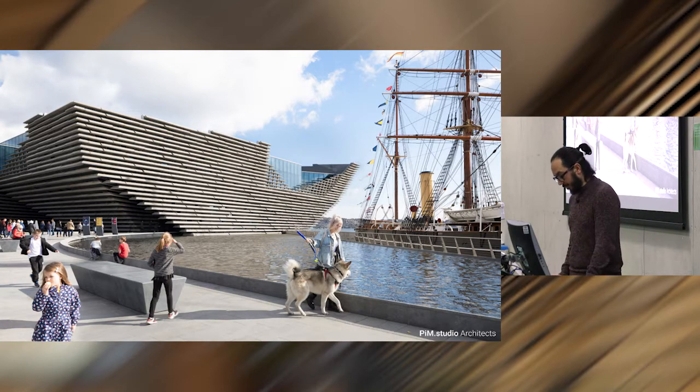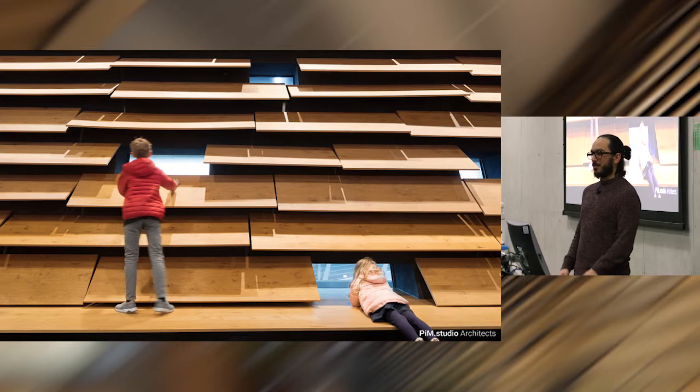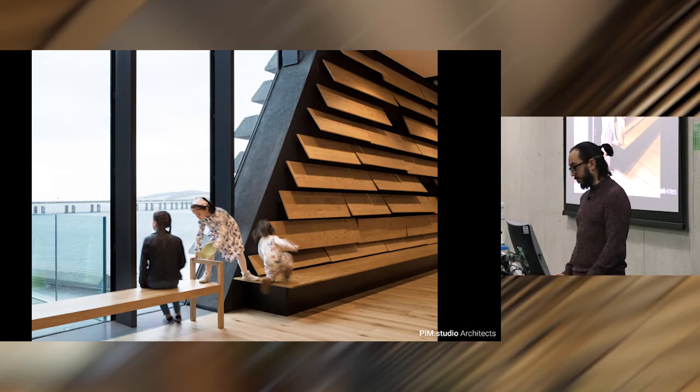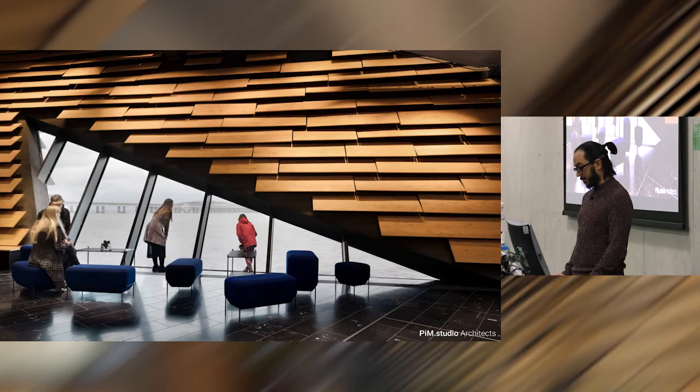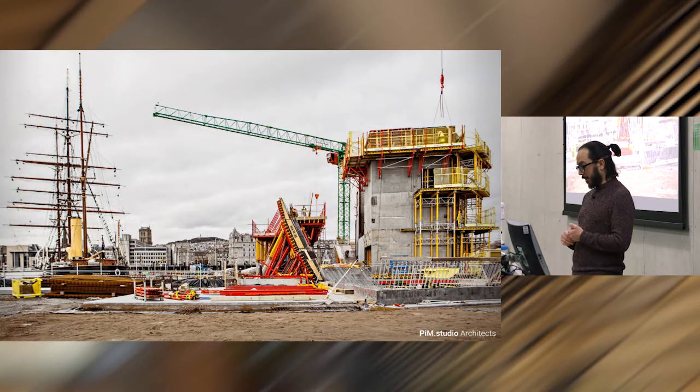And it gets used in different ways, and especially children, who are always best at finding the most interesting uses for a building. And that's also what interests me, to see people being able to use the interior of the building, the main hall, and all the free space around the interior of the building as a real public space. And I think that was very important for us. And to me, that's the successful part of the building. Obviously awards are nice to have, but seeing how people use the building is the most rewarding thing for us.